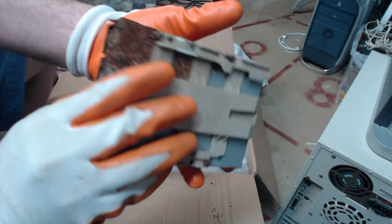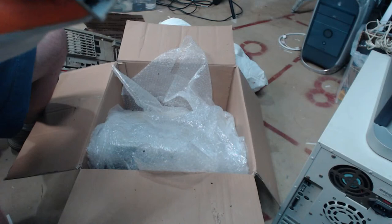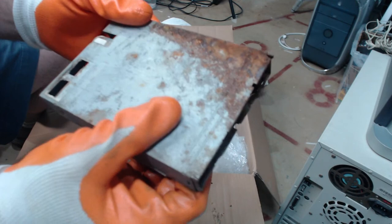I'm surprised the plastic is mostly intact. Wow. It doesn't smell too bad. It doesn't really smell too bad. It just smells like moistness. I mean, that floppy header is probably... the plastic is probably okay.